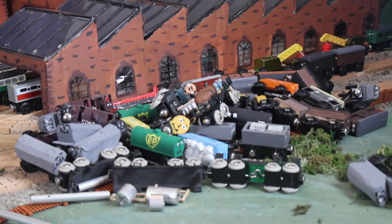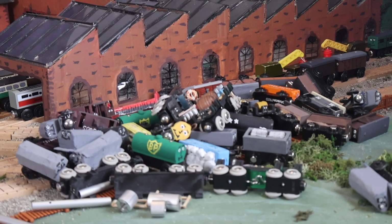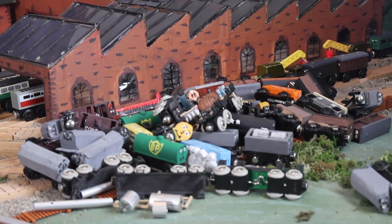Thank you very much for watching. Seems like there's quite a mess here for the breakdown train to clean up, but maybe I'll look at that, the works coach, and all my other coaches next time on the Wooden Model Project.